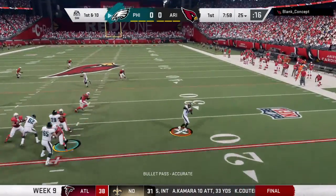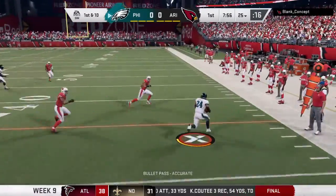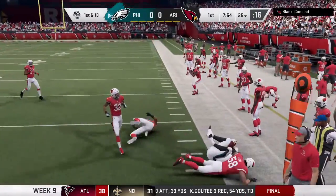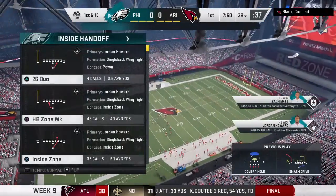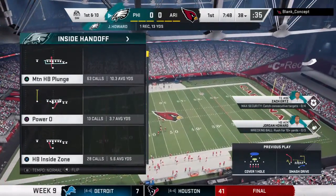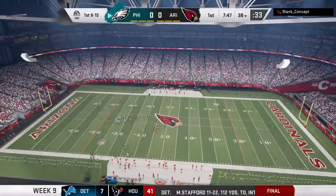Throwing on first down. King gets this to his running back, Jordan Howard. And he's taken down but able to slip across the 35. 13 yards on the game's opening play. Nice little nifty play for him there.